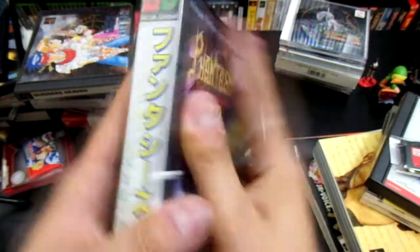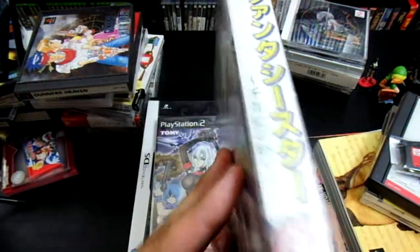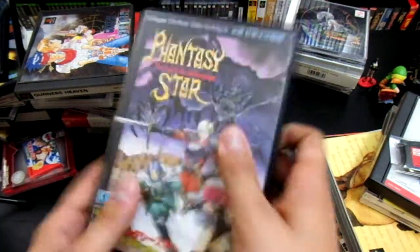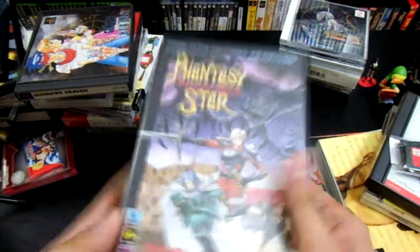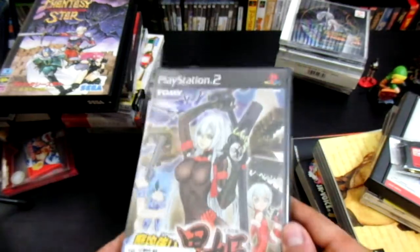Love the Mega Drive and the Genesis boxes. It's really nice, solid feel to it. And yeah, I don't know if I'll make a video about this, but it's nice to have it in my collection again.